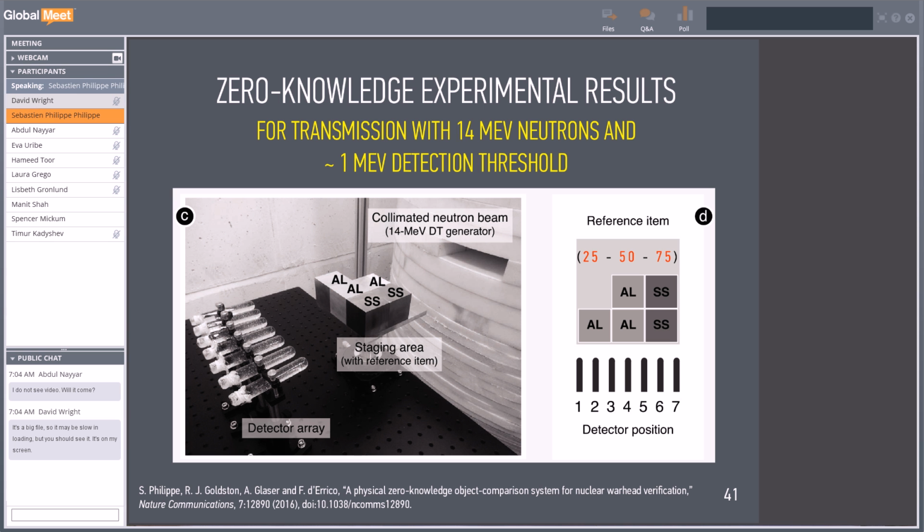And so 1 aluminum cube, those are 2-inch cubes, gives you basically 25% opacity, 2 aluminum cubes 50%, 2 stainless steel cubes 75%. So this is why I picked those numbers and this arrangement.